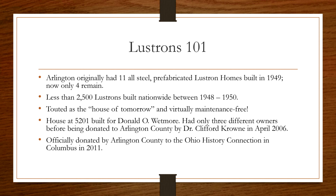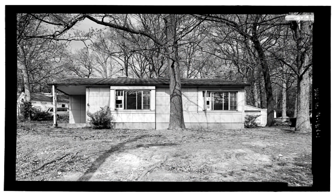They were the creative genius of Carl Strandland, who really thought that he could solve the national housing shortage by applying assembly line production methods to the housing construction industry. He really was ahead of his time and developed a very innovative prefab all-steel house. But unfortunately, the venture was very short-lived. There were only about 2,500 homes built in about an 18-month period between 1948 and 1950.